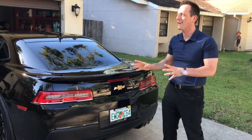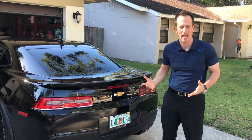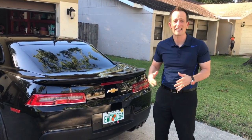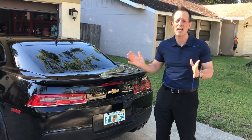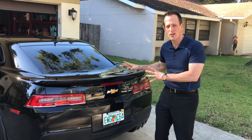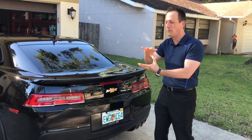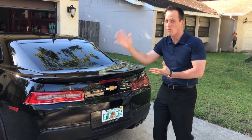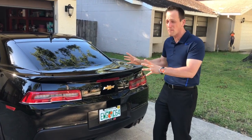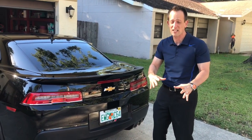Now, some people would say, why go with a ZL1? Why not just go all out and get the Hellcat? Listen, Hellcat, 707 horsepower, can't go wrong with that. But the problem is, the Hellcat is not going to handle like this car would on a road course. Chevrolet was able to blend the best of both worlds. You have your straight line speed, but you're also going to be able to perform on a road course and pass that Hellcat in the turns.